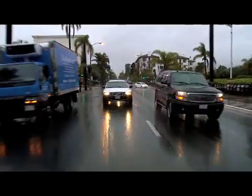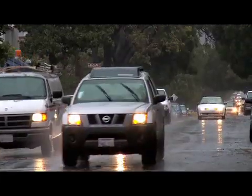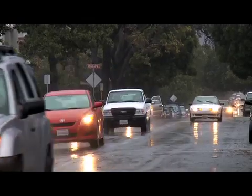If you are going to drive when the weather's bad, you have to make sure your vehicle can handle it. Especially the tires, making sure that they're not worn down, because then you end up on a slide.